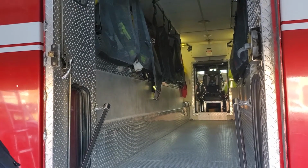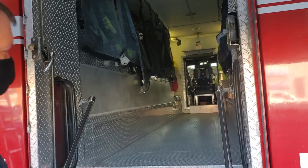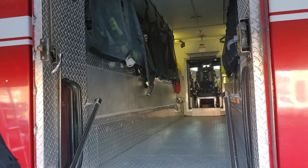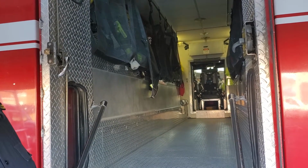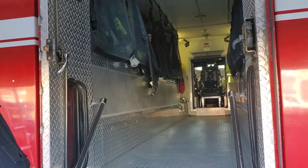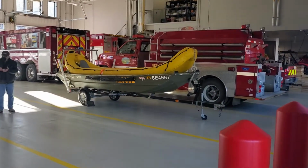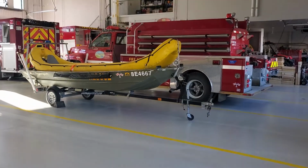So how many firefighters could be in the back of a truck like this? Well, we should have 4 in the back here, and then we can have 4 more up front, so 8 total. Wow. In this truck. Wow, that's a good start. So we need as many bodies on scene as we can. So here's a neat looking thing. What do we got here? So this is our rescue boat.